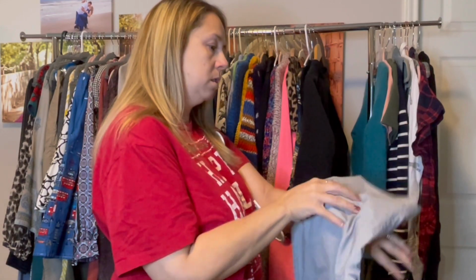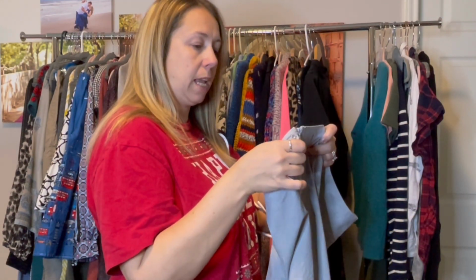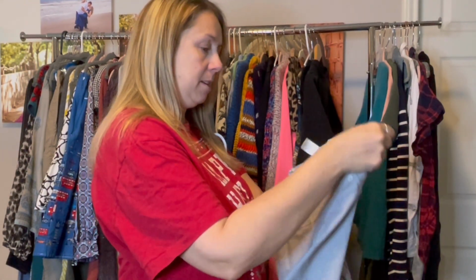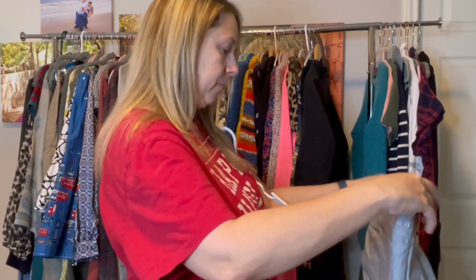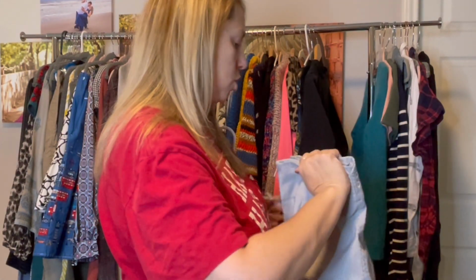Yeah, I think they're not linen, they're heavier than linen. Let's see what they are. They're stretch, kind of like a lazy denim, almost like a Gap cotton stretch pants. Nylon and spandex. Okay, navy blue and white stripe.